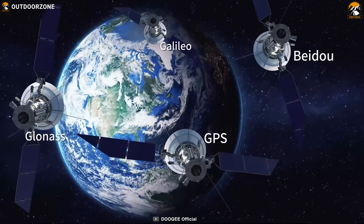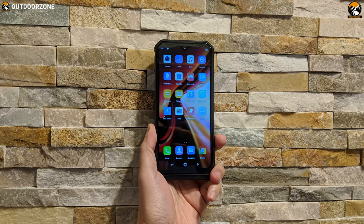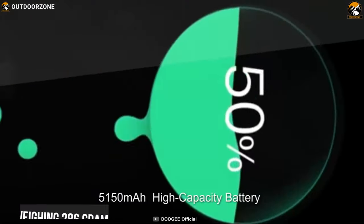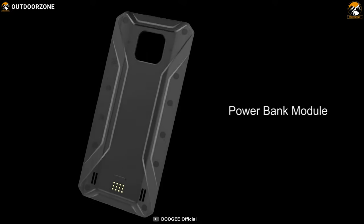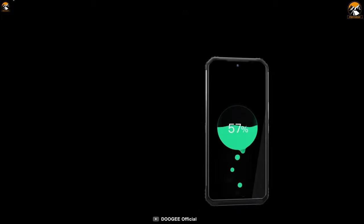This phone offers 4 satellite systems that provide stable navigation so that the smartphone will always offer you the correct path to your destination. Weighing at around 286 grams and with a 5150 mAh battery, this phone comes with an extra 3500 mAh battery, allowing you to get a long-lasting battery life without worrying about recharging it.